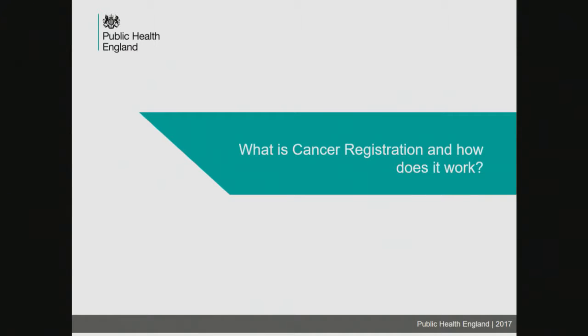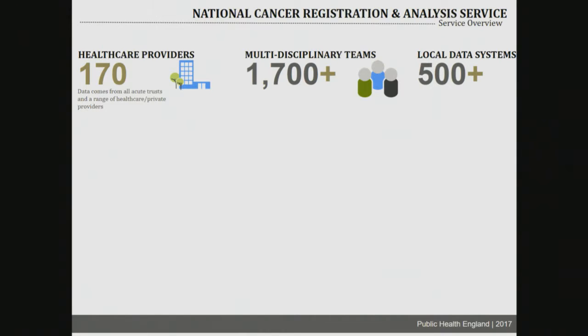So, what is cancer registration and how does it work? There are about 170 healthcare providers providing cancer care for patients in England. Within those, there's about 1,700 or more multidisciplinary teams made up of consultants, cancer nurses, radiologists, oncologists, who all work together to provide the best treatment for the patient. And they store that information across over 500 different data systems across the country.